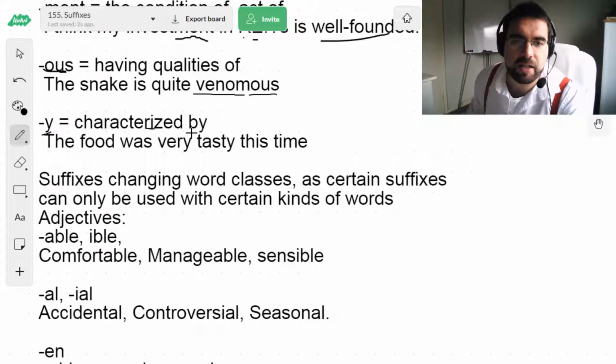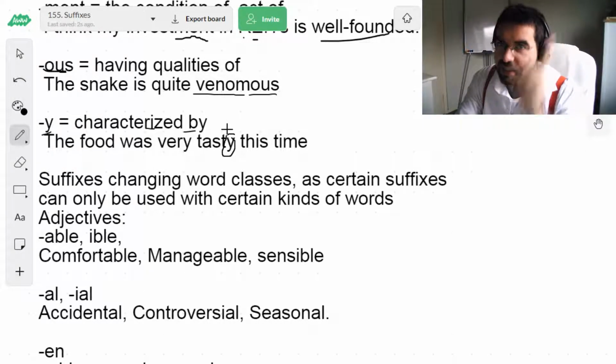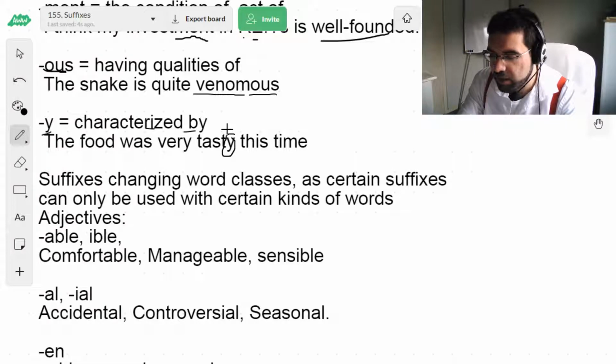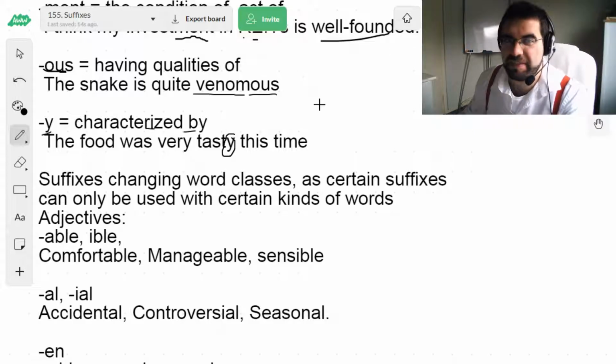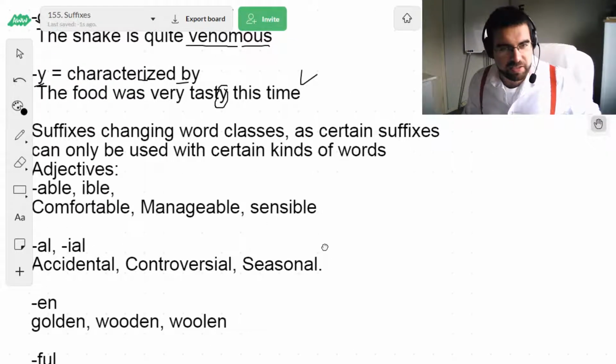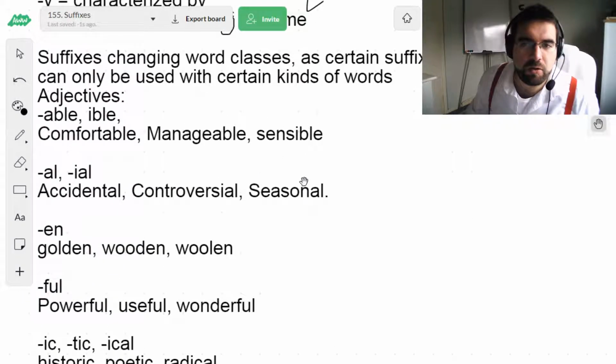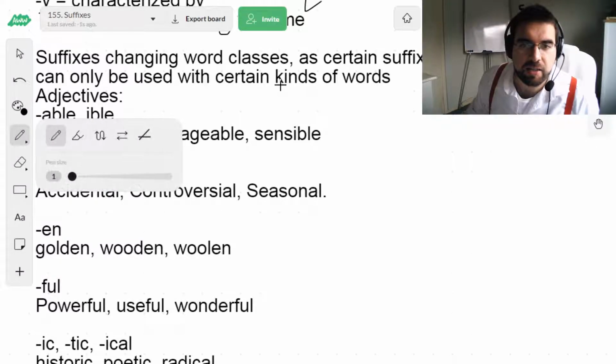Y, characterized by. The food was very tasty. Very naughty. With Y at the end. Colourful, naughty, bitey. Characterized by his bitiness. Okay. So suffixes change word classes, as certain suffixes can only be used with certain kinds of words.